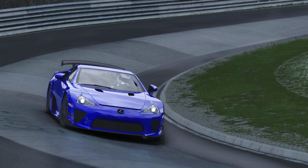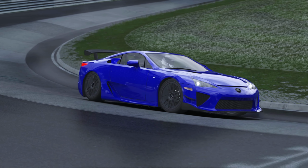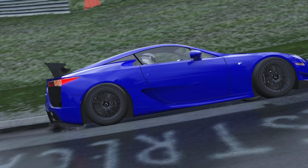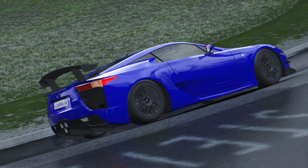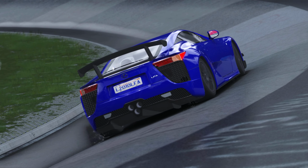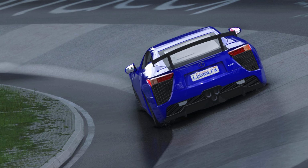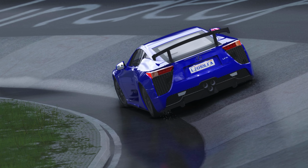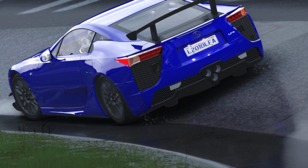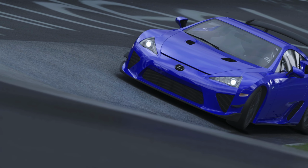Under the hood, you've got that glorious 4.8-litre V10, hand-built by a team of engineers who must have been part wizards. It revs up to an insane 9,000 RPM, producing 562 horsepower and 480 newton-meters of torque. And the sound, oh, the sound. This car roars to life with a symphony of V10 fury that resonates deep within your soul. It's like an orchestra of angels playing their heavenly trumpets.